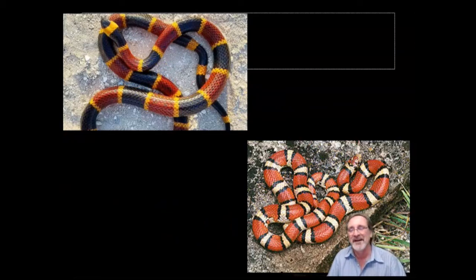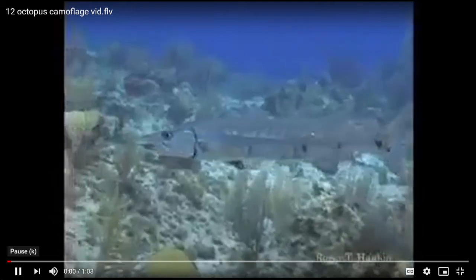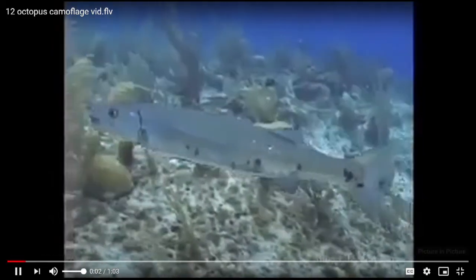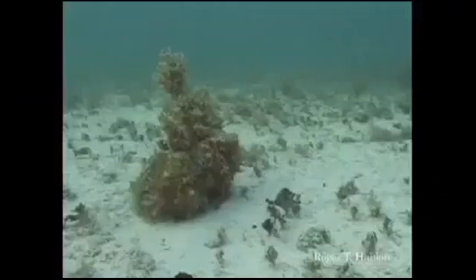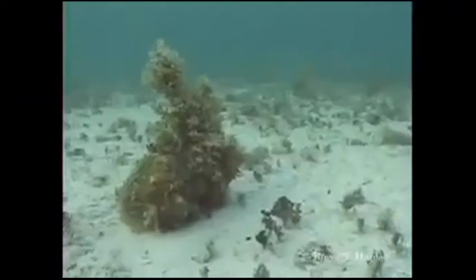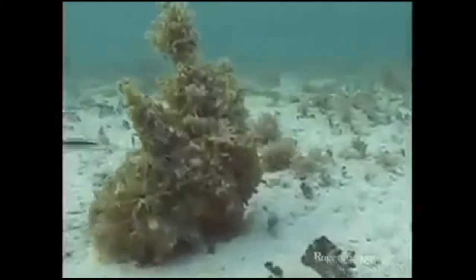Okay, now speaking of camouflage, I'm going to show a video here that is an amazing example of camouflage. The octopus is just incredible. So check out this video. It's pretty darn cool.